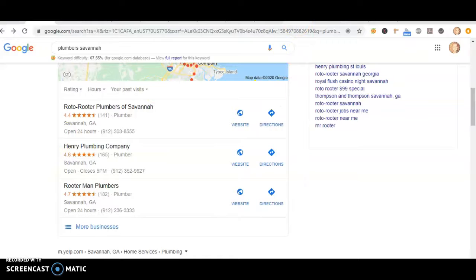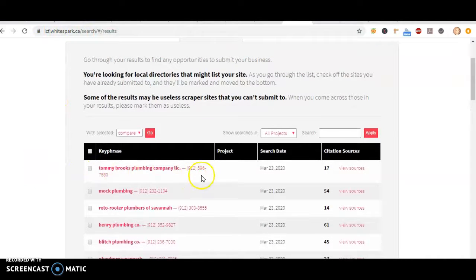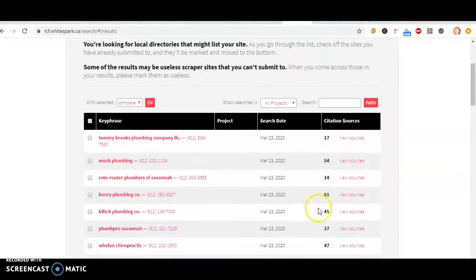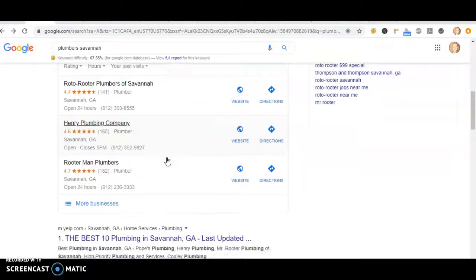The tool that I like to use to check out how many citations each person has is called whitespark.ca. So when we look at it, you have 17, Roto has 14, Henry 61, and Bleach has 45. So what I would recommend is that you just go ahead and add 350 citations so you can beat your competition by a landslide and ultimately rank into the top 3 positions of the map pack.